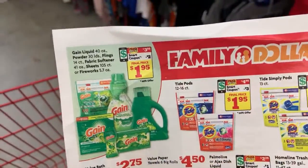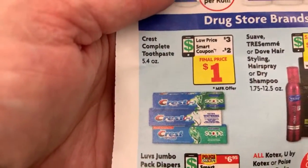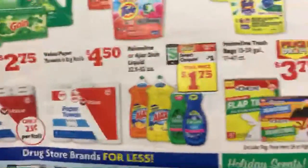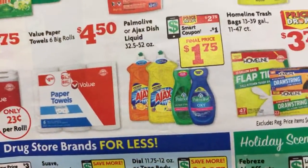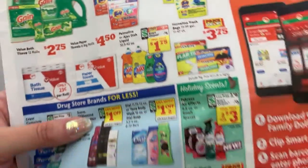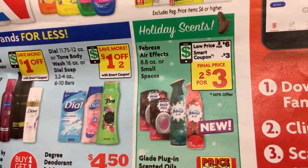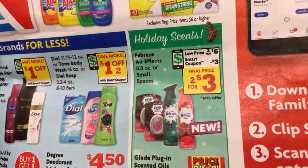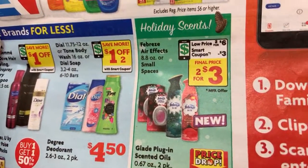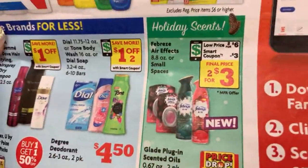You are allowed two accounts per phone. Also, I feel like the dollar toothpaste, because it's a big full size, 5.4 ounces, is really nice. The $1.75 jumbo bottles of either Palmolive or Ajax, 32 and a half through 52 ounces. I feel like that's an amazing deal. And last but not least, if your store has them, you guys, this is a really, really nice deal. The Febreze Aerifex Holiday Scents, two for $3 with Smart Coupon. With the Smart Coupon, that makes them $1.50 each. I can't wait to smell those.